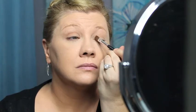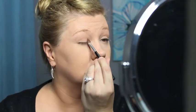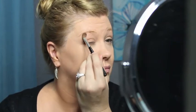All over the lid with a flat shader brush. Just packing it on evenly over the whole eyelid and using that shade as my base, and as needed, dipping into that same color to lighten and transition.